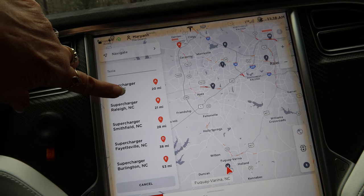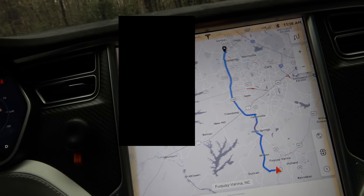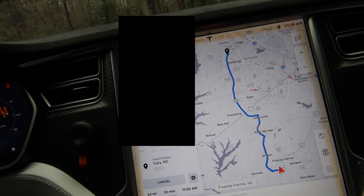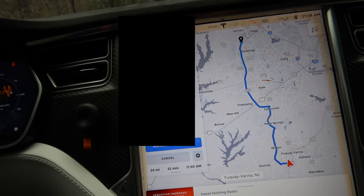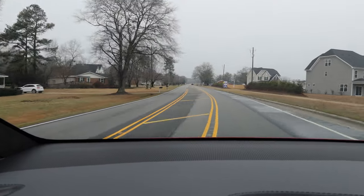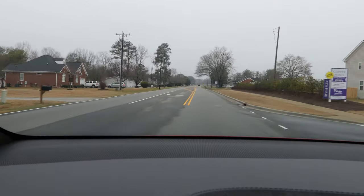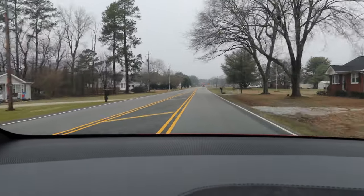So we're headed to the Cary Supercharger. It's going to take us on the belt line. We're supposed to be there at 11:45. 11:50 will have to be good enough. Maybe we'll pick up time on the road. I'm pleased to see that the road is reasonably wet. And yes, I will go over the line to avoid a puddle. Absolutely, if there's no cars coming the other way.